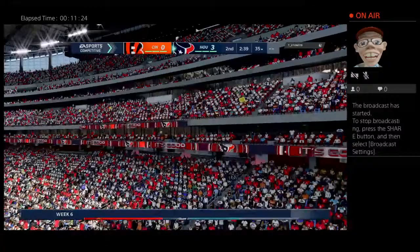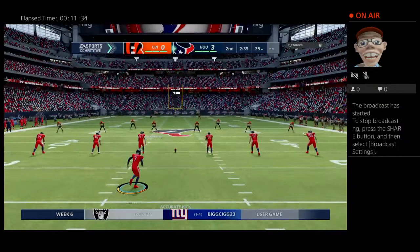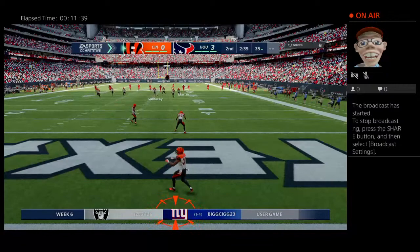Well, they were able to keep the defense on the field for a long time, but let's be honest about it. That's about as unsatisfying a drive as you're going to get. 12 plays and you only get 3 points out of it. Not quite the ending they were looking for.